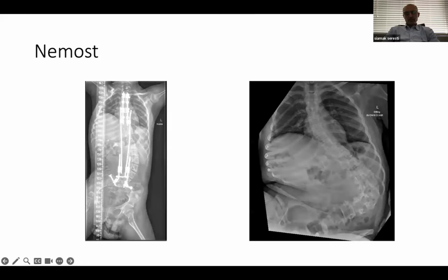Since then, I've been doing NEMOS, which is a self-growing rod. I'll show you now the pictures of how NEMOS works, which is essentially a very simple construct. The same thing we do is a proximal hook, distal screws, and we connect them with a self-growing rod. So it's one operation usually, and we don't need to go back in to lengthen them.